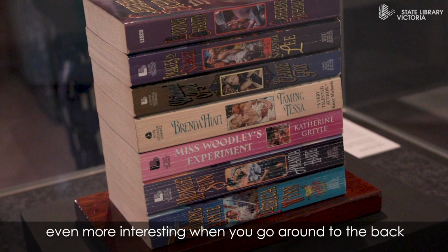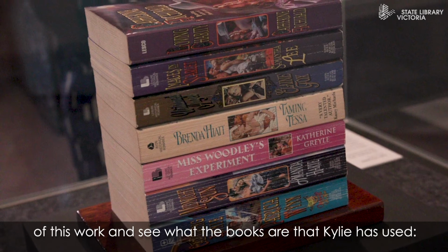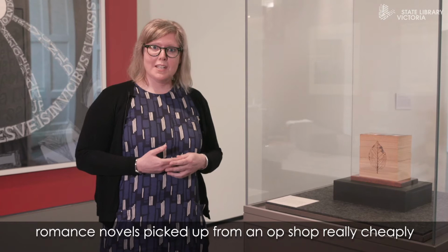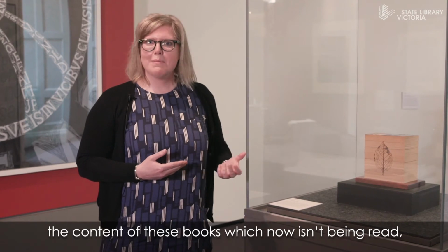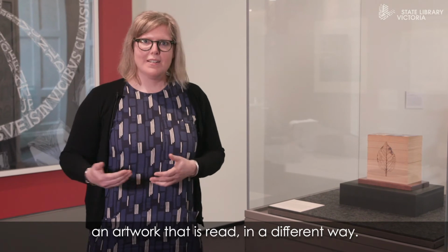And it's of course even more interesting when you go around to the back of this work and see what the books are that Cowley has used. Romance novels picked up from an op shop really cheaply. And there's a really fascinating relationship there between the content of these books, which now isn't being read, and their forms being turned into an artwork that is read in a different way.